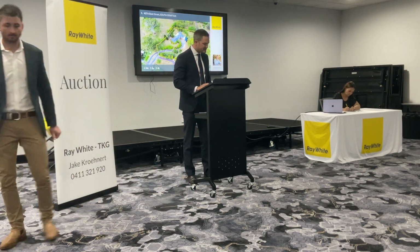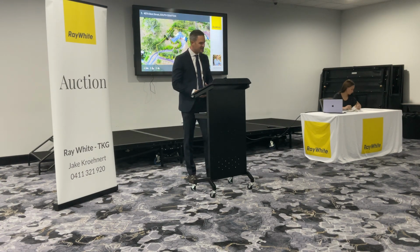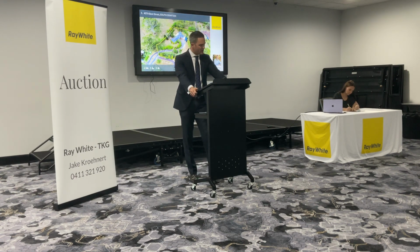407A Bent Street in South Grafton is your opportunity. Four bedrooms in total, three bathrooms to go with that as well. Parking space for three vehicles. Quite the opportunity for you, folks. It offers everything from size and space, along with location and charm. Suitable for the largest of families, spread across two levels and very well designed as well.